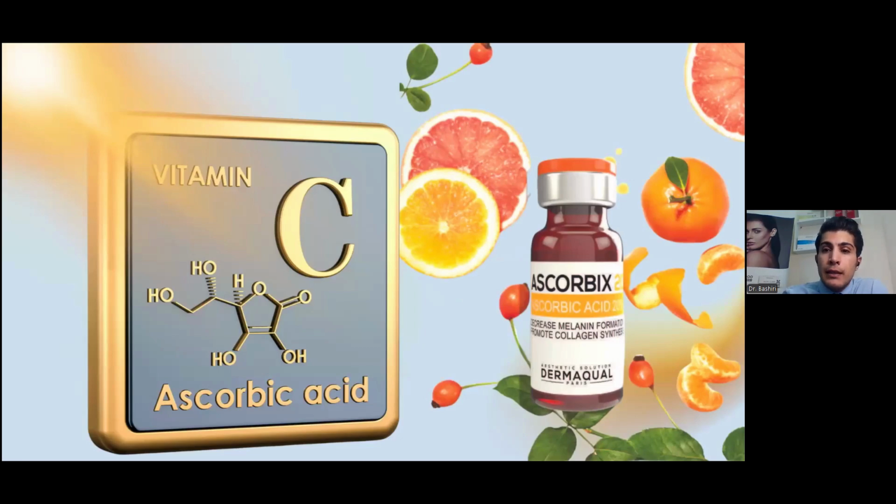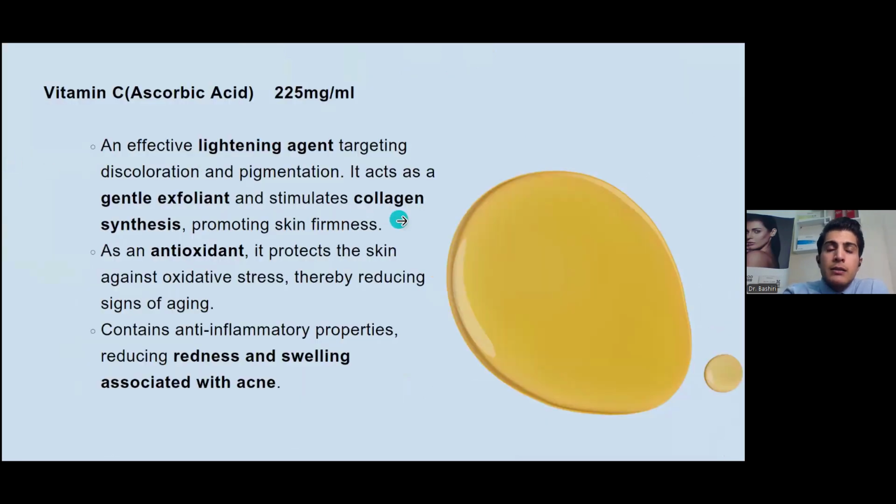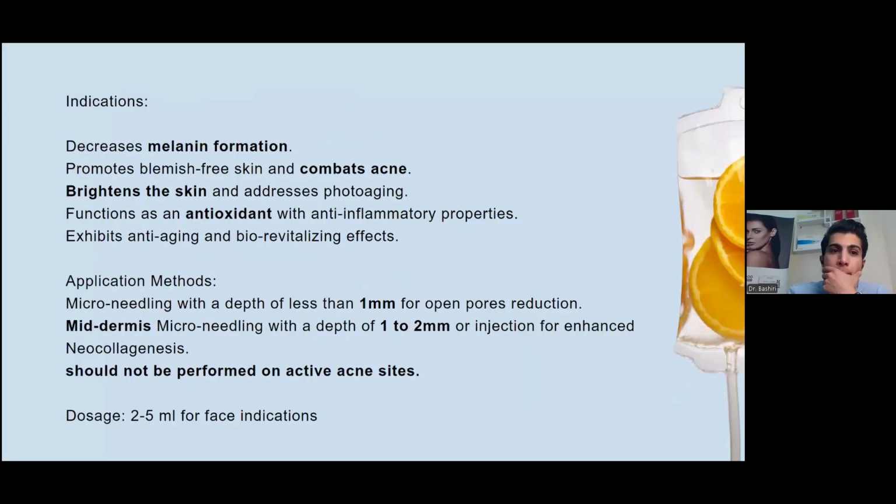And also we have the ascorbix, which is vitamin C. As it's said here, it has 225 milligrams per ml. It's a really high concentration of vitamin C for mesotherapy, and it's a lightening agent and also a gentle exfoliant. Also, it can produce collagen, and it's a potent antioxidant. So we can use it for the PIH also. We can use it for collagen synthesis, for rejuvenation, and brightening. So it decreases the melanin formation, and also it can reduce the acne, but it's a little bit controversial because we cannot use Dermapen when we have active acne, and the injection can be a little bit painful. Yes?